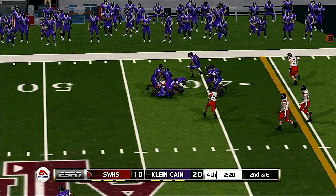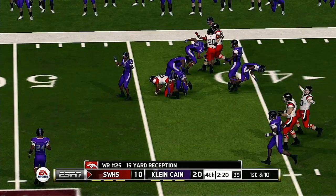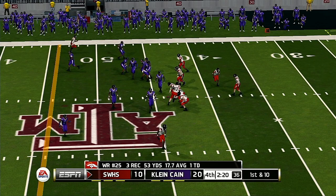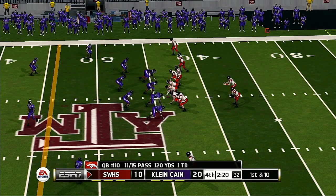Complete. He's got room. They'll bring him down right around the 44-yard line. I credit the quarterback on that pass. He made a great read and delivered a very nice pass for the first down.